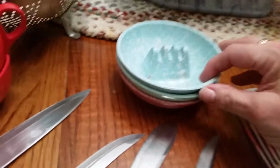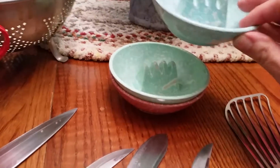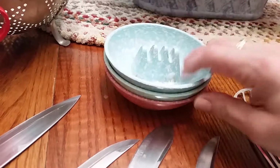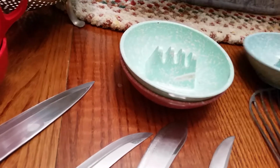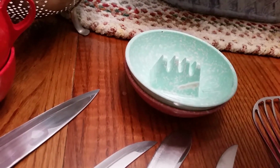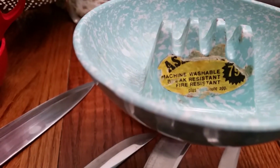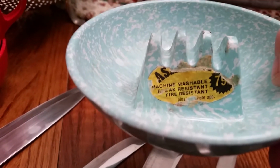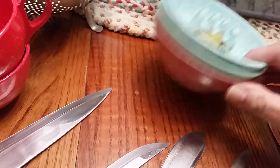These are the melamine ashtrays. I got green and blue and pink. Now these are not super old, because you're going to say, Pudgy Picker, how do you know? Because it says machine washable. So they're not real old, but they are cool, and they were 50 cents.